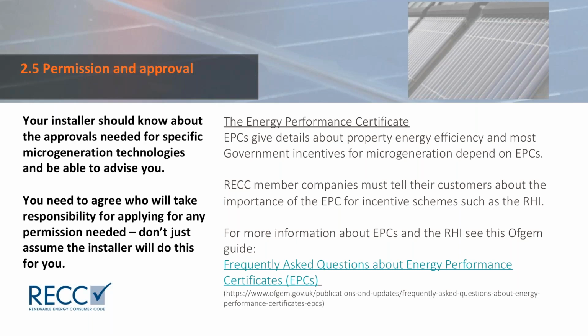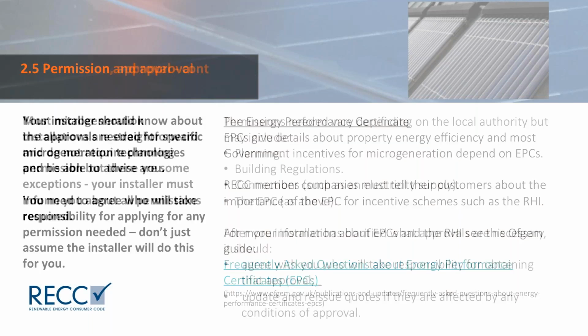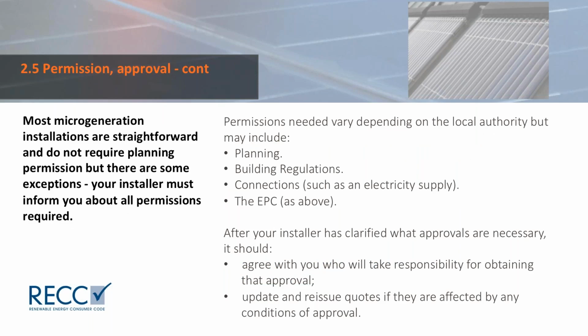So most installations would not require planning permission, but there are some exceptions, and your installer should be able to give you information about that. Permission that might be needed would be things like planning, building regulations, or connections such as an electricity supply, or the EPC as we've described. And after your installer has clarified what approvals are necessary, agree who will take responsibility for obtaining that approval. They may need to update and reissue quotes if they're affected by any conditions of approval, although that will be unlikely.